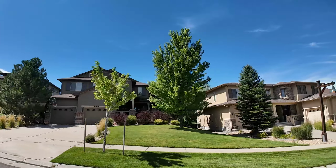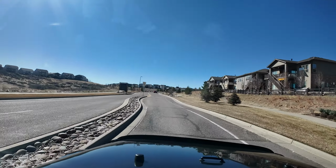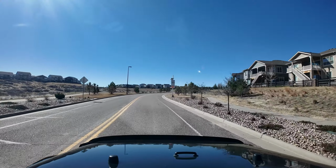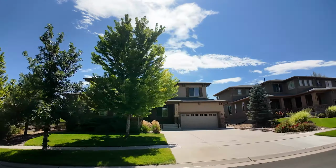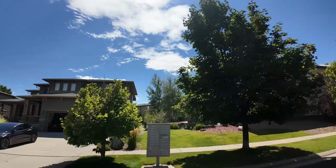Commutability is still really good out here because you not only have that C470 freeway that runs on the outskirts to get you anywhere you need to go in Denver, but you're also pretty close to Smoky Hill Road, and that is one of the major thoroughfares in Aurora that'll take you from the south end up. It runs at a diagonal to the northwest and the southeast to make a little bit quicker commute up into the Denver metro area, whether that be the Denver Tech Center or if you need to jump onto I-25 and get up into Denver. So Saddle Rock definitely has a lot to offer in terms of home choices and home diversity, and your money does go a little bit further down here.